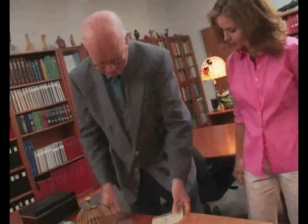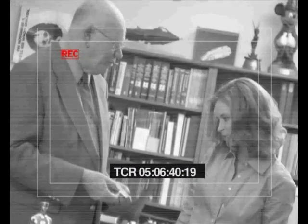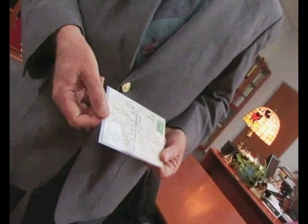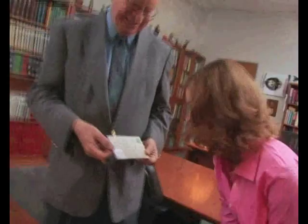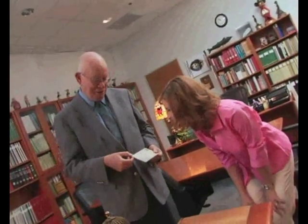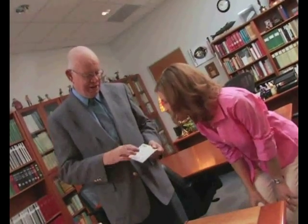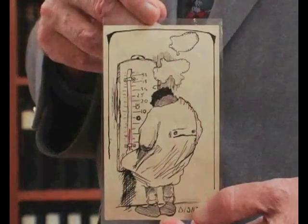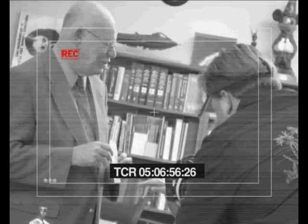And this one is my favorite. This is a postcard that Walt wrote to his mother when he was 15 years old. Dear Mother, everything is going well here. That's so cute. Oh my gosh. Up here in the corner, he's written PS 10 below here. Well, on the back, he did a drawing. Wow. Now, this is a 15-year-old's drawing.